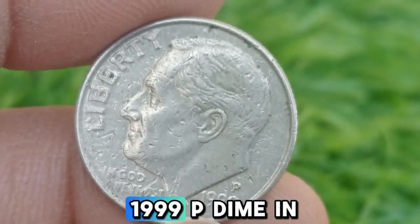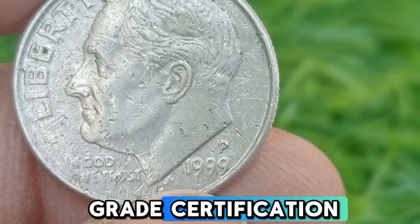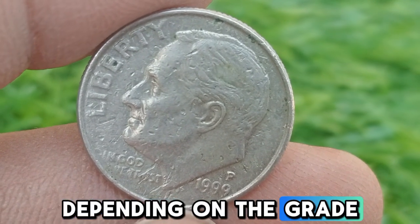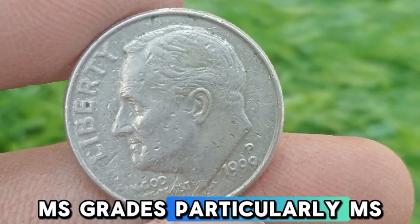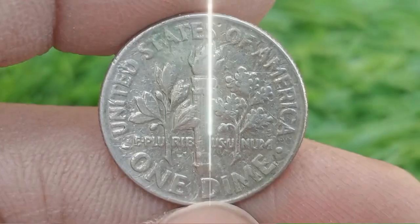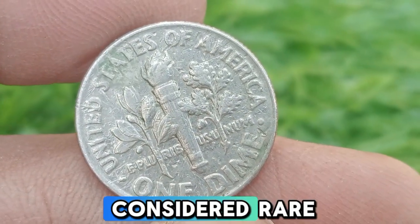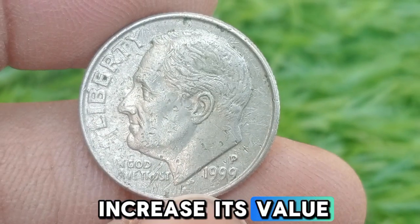The value of a 1999 P dime in uncirculated condition or one with high-grade certification, such as PCGS or NGC, might range from $1 to $5, depending on the grade. Dimes that are in mint state, MS, grades, particularly MS 67 or higher, can fetch slightly higher prices. Possible variations that could increase value. While the standard 1999 P dime is not considered rare, certain variations or errors might significantly increase its value.